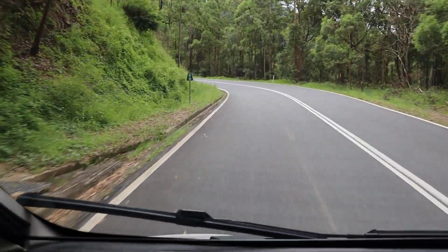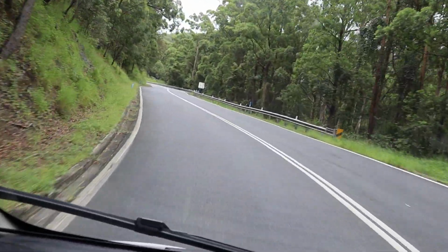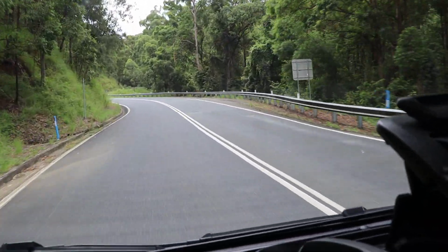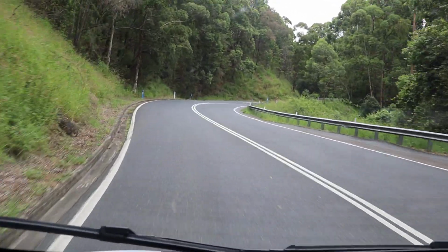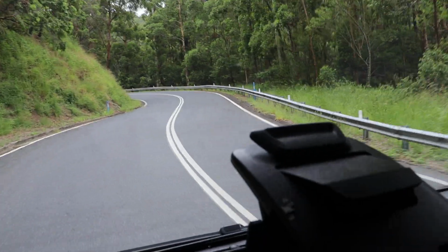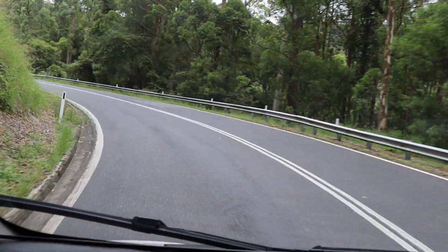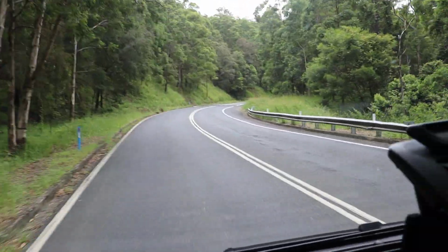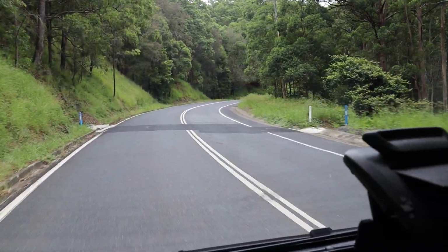Here's a sign saying 11 k's to Dorrigo. So really, you've only got another 5 or 6 k's of bends, and then the hill climbs over. Today I'll do the same. I'm just going to run this until the battery dies. So apologies in advance if I drop out, or if Sheree's talking and she drops out, it's not because we're being rude. It's just the fact that we're going to record this for the half an hour that we get out of it, and we'll just take you as far as we can.